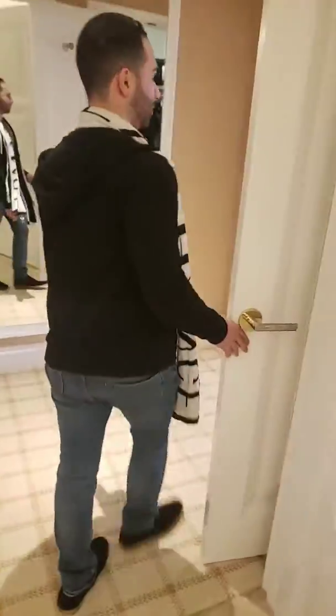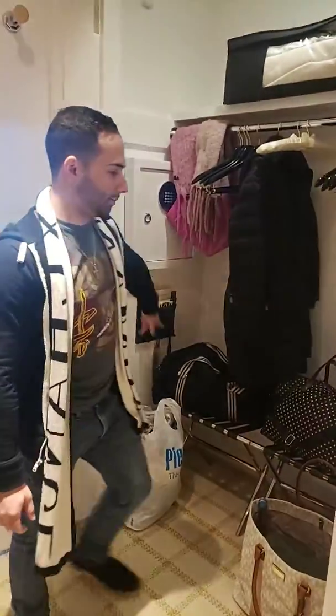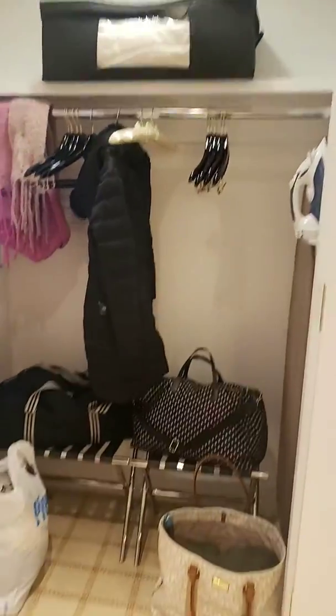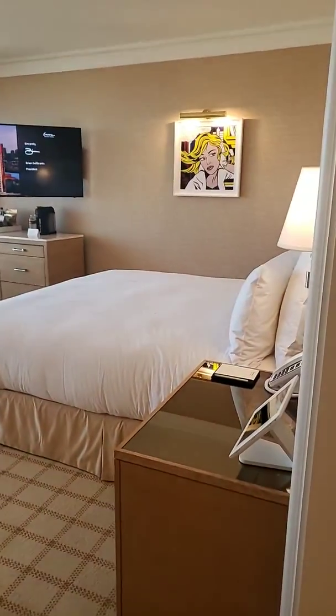Alright, taking over the closet area. Bellamy brought our stuff in, organized it very nice for us. Safe here, nice little umbrella, iron. There's a comforter. Nice sized closet. But here's the room itself. I think the room is called Premium something.